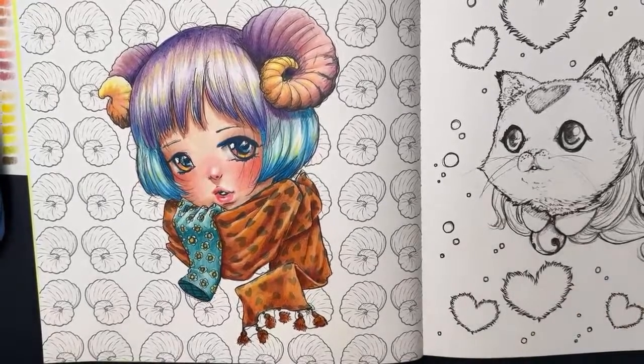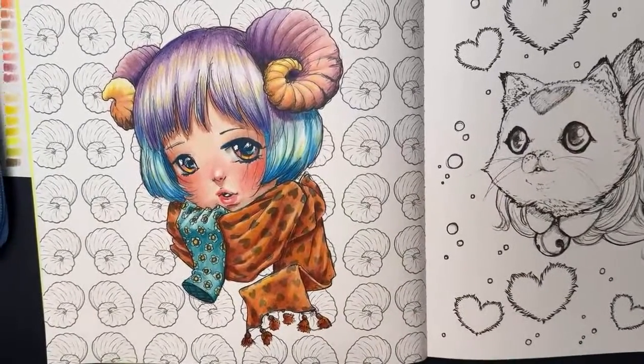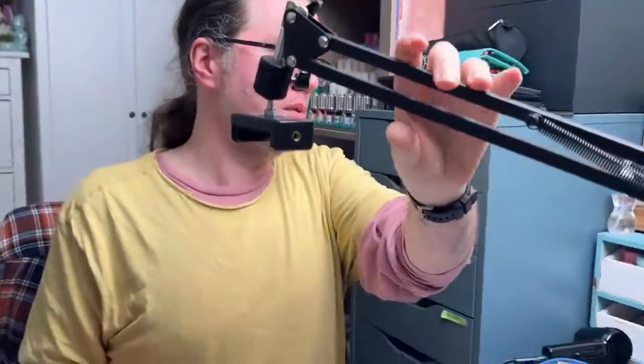I don't really do the backgrounds. They're there. They look good. Grayscale. They're there. I pulled out pretty much every pencil. Why did I even bother? You pulled out all the stops.